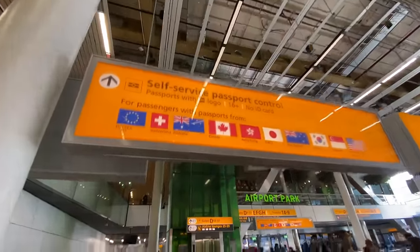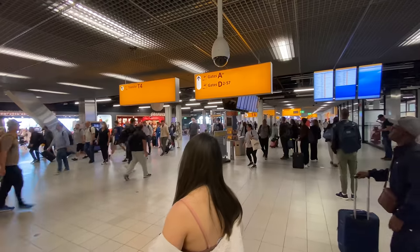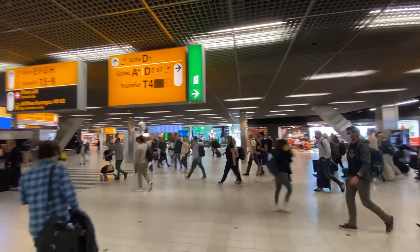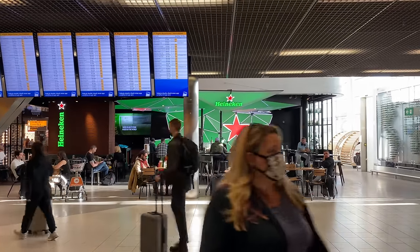Next, we have to go through the passport control to leave the Schengen area. Most travellers here are from Europe or America. We're all eligible for the self-passport check, so the line was actually quite long, but at least it was fast moving. Not long after, we're in the airside in the non-Schengen area.